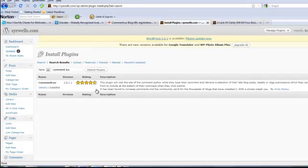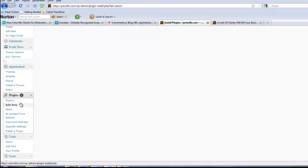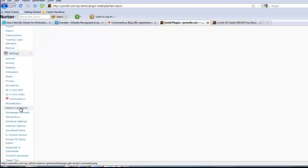Once I click search plugin, it's going to pull where I can get the download or install the Comment Luv plugin. So I'm going to click install, and then once I click install, you're going to activate the plugin. So it's going to quickly pull the plugin in, activate. You want to click activate, and you'll see it show up again over here under your plugins. As you can see down here below, I've got the Comment Luv plugin.